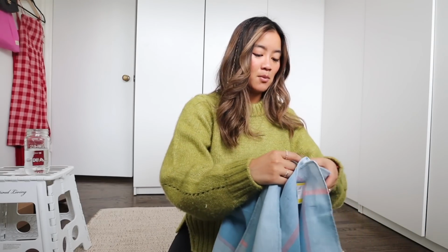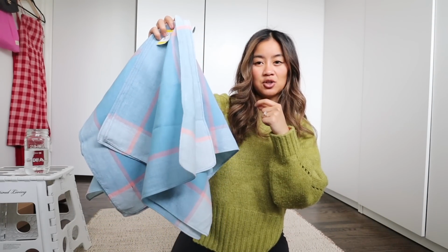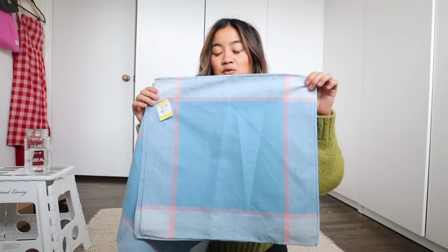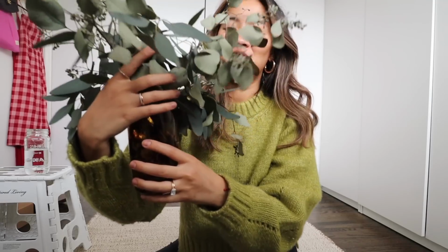And then this was meant more for outdoor dining because we have a green patio furniture set. And I think that these would be super, super cute with a blush pink bowl. I found this at Valley Village. The floral's not included, but it gives you guys the whole vibe.